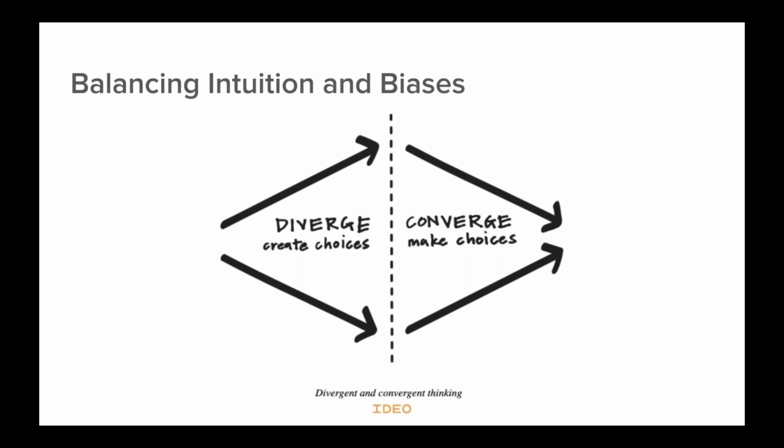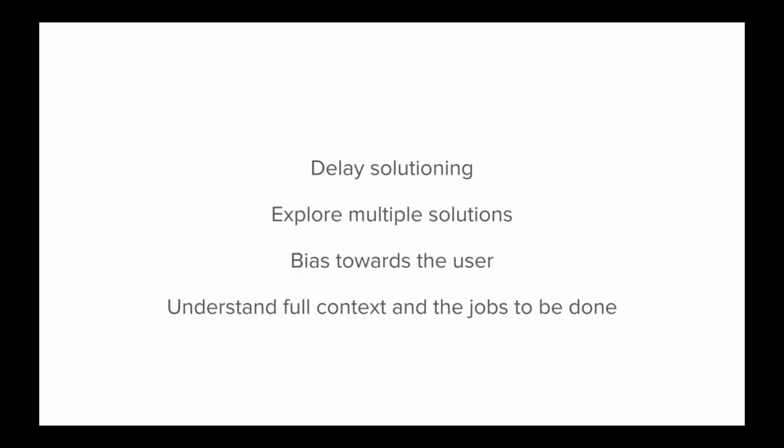It's just about recognizing that there are two major steps to any research, learning, brainstorming. Upfront we're going to diverge, expand, create choices, brainstorm, get a bunch of ideas out there, and then in a second step, converge and make choices. This is what I was talking about, even with that balance of research or experimentation and intuition, right? There's a time to be exploring and there's a time to be converging and making decisions. And so in a nutshell, design thinking is about delaying solutions, exploring multiple solutions, having a bias towards the user, and understanding full context and the jobs to be done.